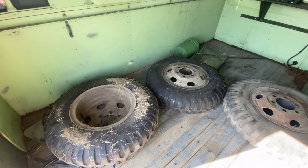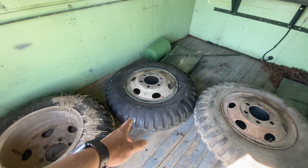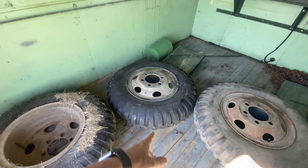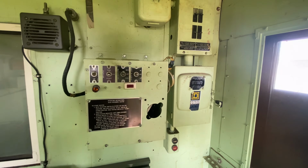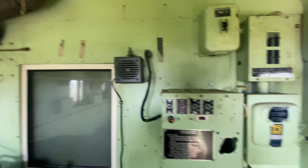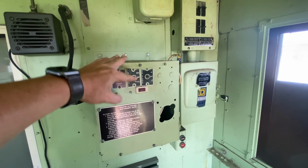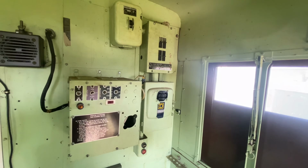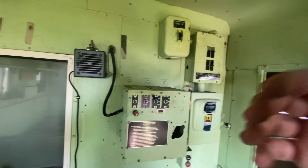I did get three extra wheels and tires with the truck. One of the tires looks pretty much brand new. It still has all the nubs on it. Up here at the front is the controls for the gas-powered heater, which you can see over there. It draws diesel fuel from the fuel tank and will run off of either the battery or shore power. Over here is a main power cutoff, as well as a few fuses and a switch.